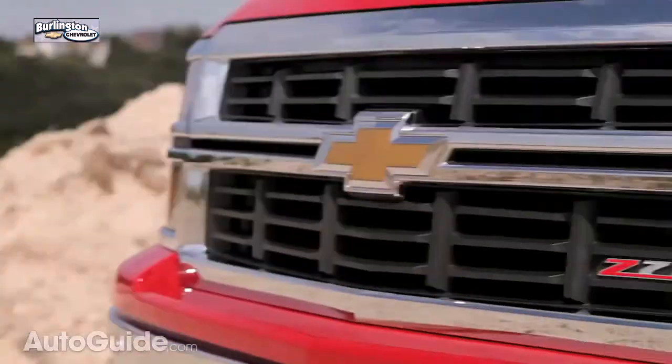Every good pickup truck review requires three things: a location, a truck, and a big white dude. And that's why today we've come to San Antonio, Texas to test the new 2014 Chevy Silverado.